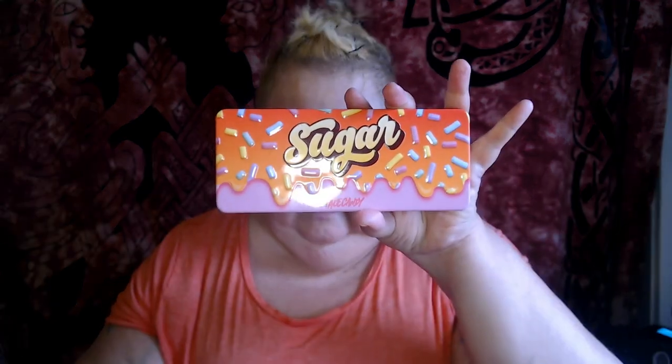Let's see. Oh, okay, he seems to be on a Face Candy kick. It is another Face Candy. It is the Sugar palette. Now, this is a tin, so I can't really fold back the top with the mirror. So we'll have to do it this way. We have 18 colors, most of which are named for confections of some sort.